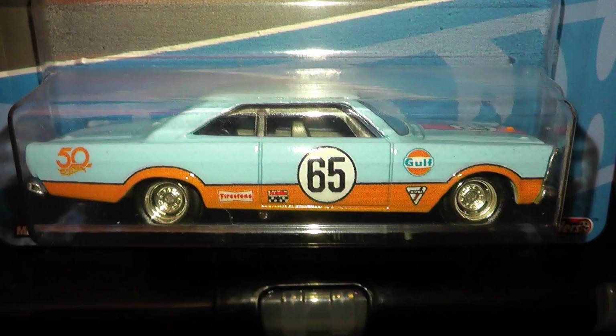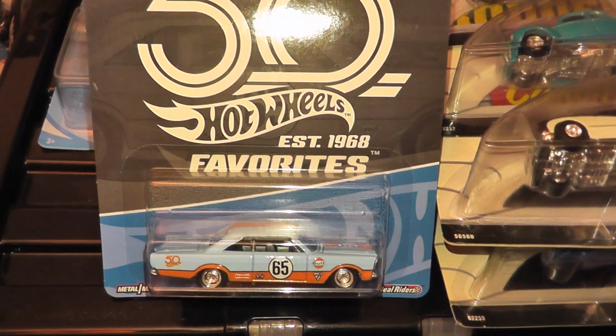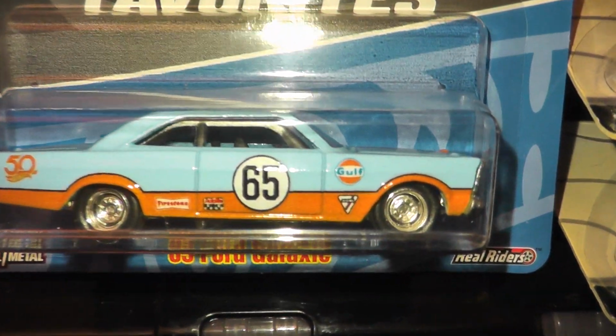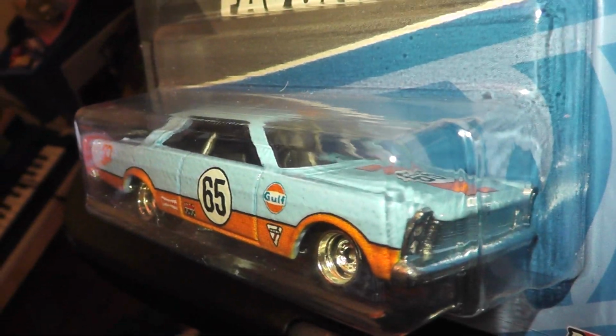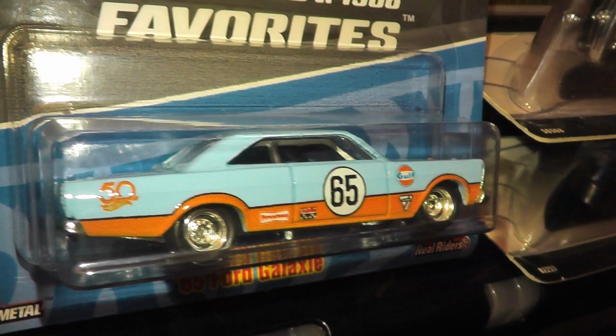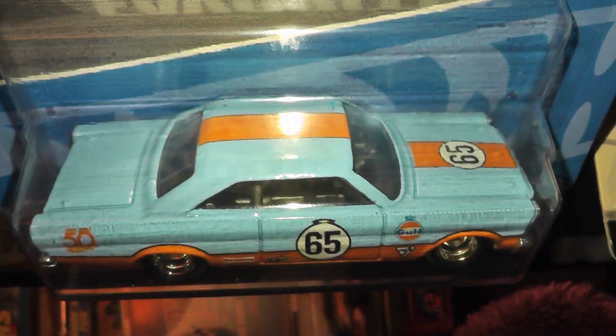The last of the 50th Faves is this Gulf Racing 65 Galaxy, looking very much like a 60s tin top circuit racer as driven by the likes of Sir John Whitmore. The fat rail rider tyres on chrome steel rims make this look superb. The car was introduced in 2011 and was designed by Jun Imai.